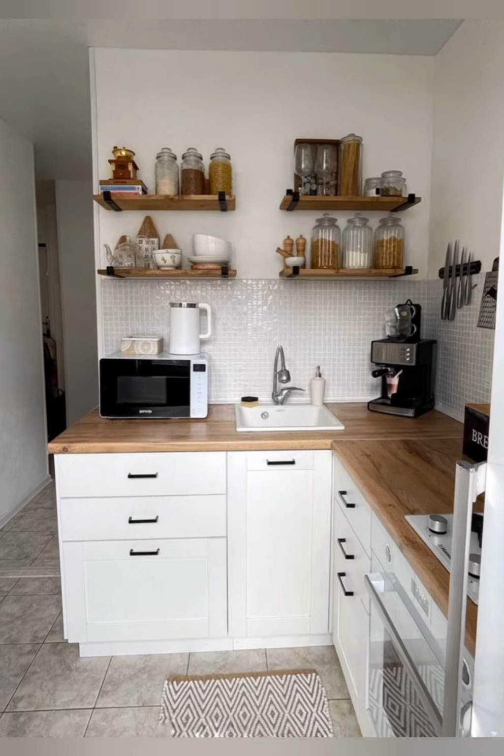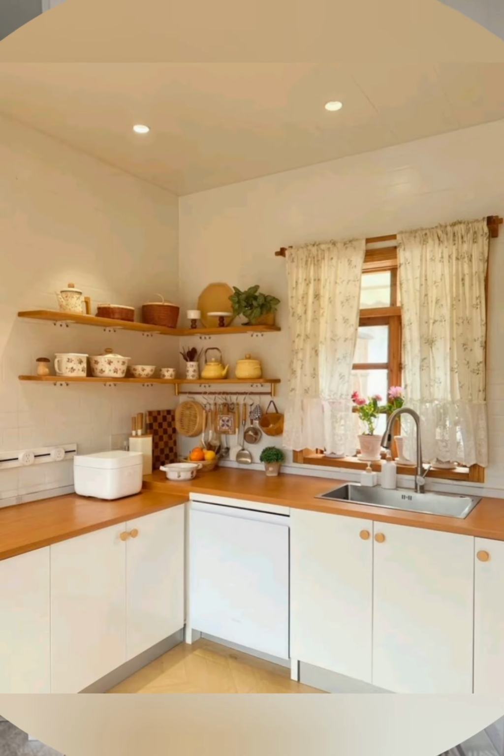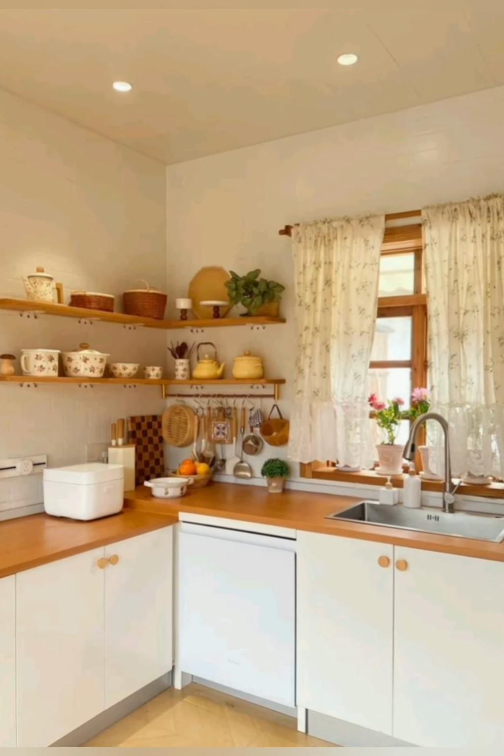Modular and foldable furniture. Drop-leaf or flip tables. These tables can expand when needed and fold down to save space. Perfect for small kitchens or eat-in areas.